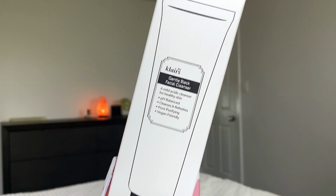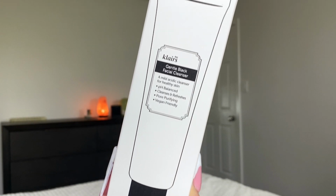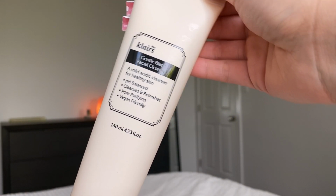Okay, so the first thing that I do is I use a deep cleanser. The one that I have been using is the Klaris Gentle Black Facial Cleanser. This is also from Wishtrend. I've been just using this cleanser with cool water in the morning time, and it's supposed to be a mild acidity cleanser to help balance out the pH of your skin. So it cleanses and refreshes, it cleans the pores, and it's vegan friendly, so it's cruelty free.